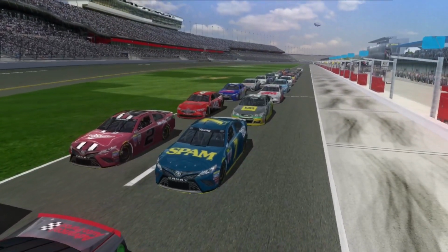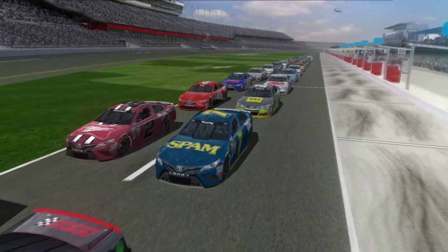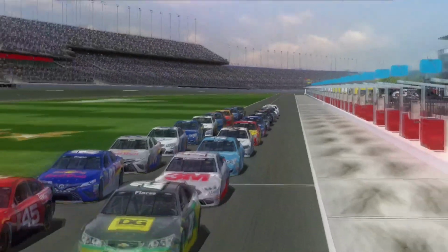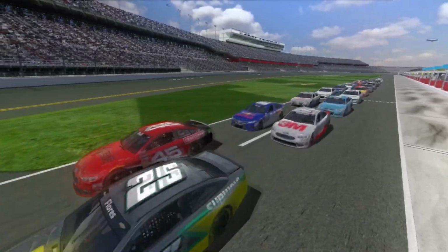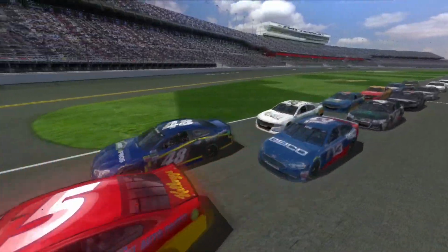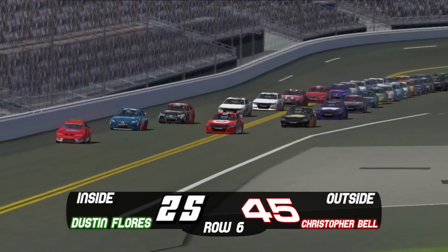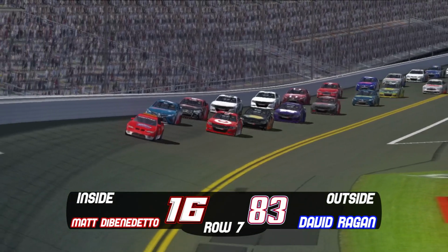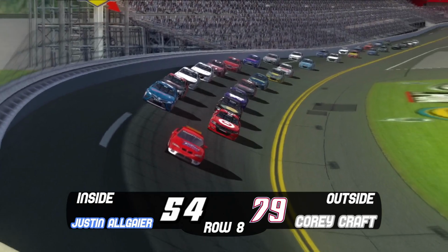We'll be scrolling on the bottom of your screen. Start your engines. 39 drivers are ready to get rolling here at Daytona. The rest of your starting order scrolling on your screen. As you can see, it is going to be 30 laps here today.